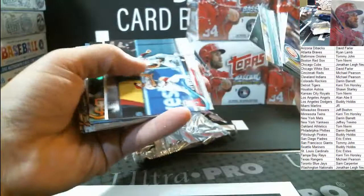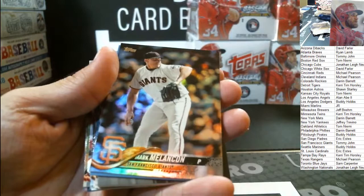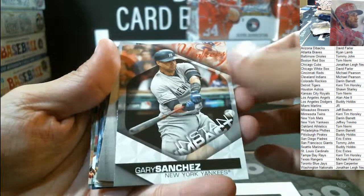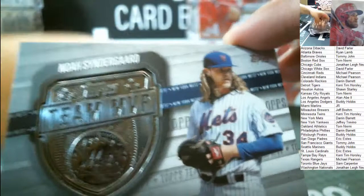Got Jose Abreu, the Chicago White Sox salute. AJ Minter, 35th insert. Mark Melancon foil. Then we got a Cody Bellinger blue border, 35th All-Star insert. Followed by a Gary Sanchez Instant Impact. And our hit, we got Team MVP for the New York Mets, Noah Syndergaard. Team MVP. These are the manufactured relics.